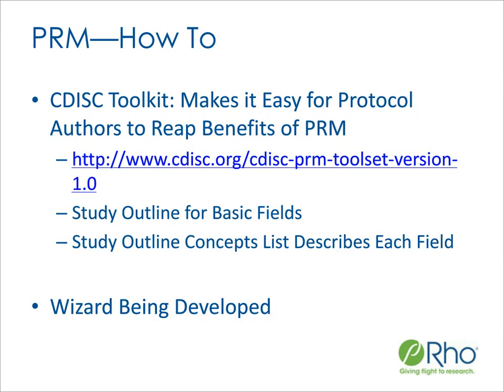The other great thing about this is the CDISC people have been trying to make this easy. They've got some toolkits out there. They've got a lot of information about the recommended fields, what is called the protocol representation model, which is really the collection of data points, the definitions, and what fields can go in, and they've got it all in one place in an easy-to-use form. They're also looking at putting together a wizard. I like to think of that as the TurboTax approach to writing a protocol. I think that's a few years off, potentially, but I do think we will get there.